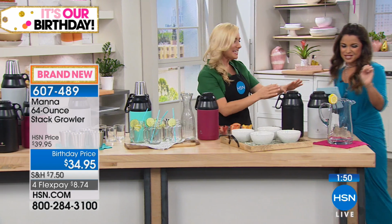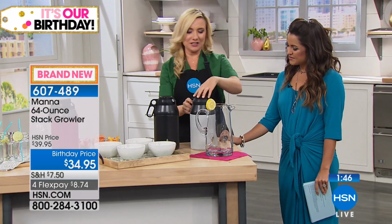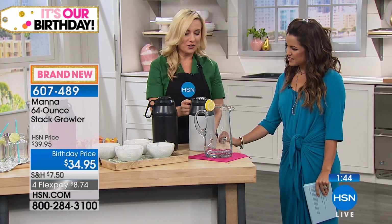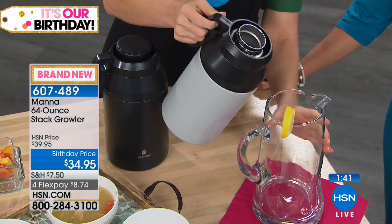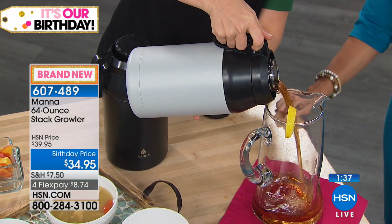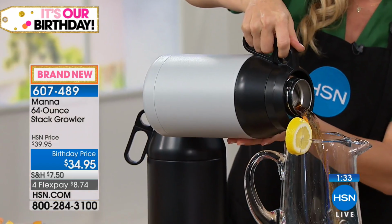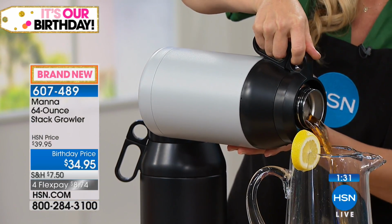So we have some tea in here. Oh, okay. If you like a little tea, we have the coffee, the hot chocolate, the water. Now we have some tea. The handle's really nice on this too. The handle is very durable, absolutely. So you can do it one-handed because it's a very strong handle. And easy to pour, it's not difficult at all.